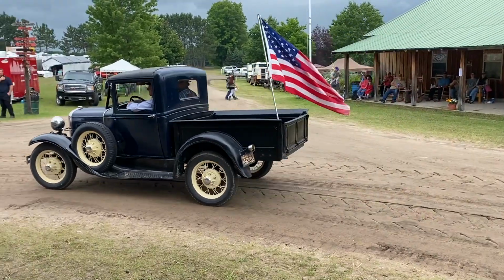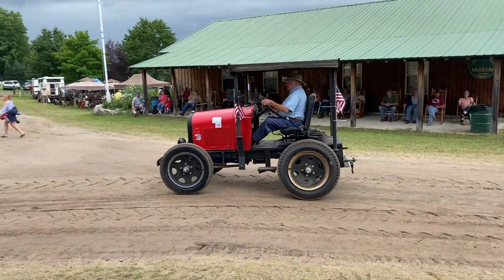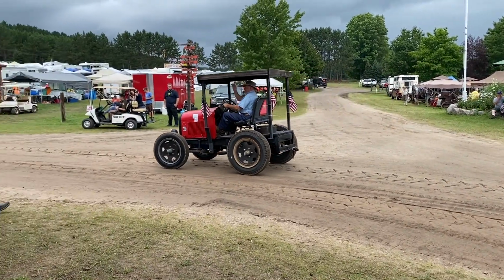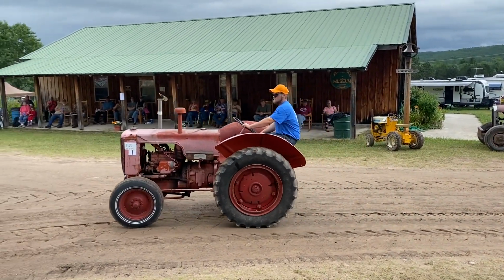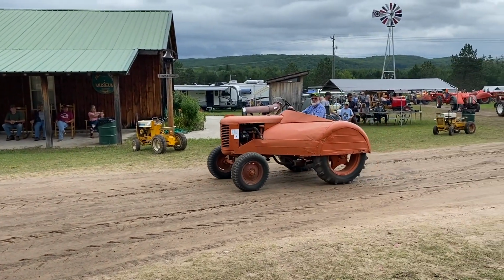Next, coming around the corner is Bob Crandall. The tractor, if you couldn't actually find one or afford one, you would buy a kit. You would take your car and you would put a different transmission in it, different rear wheels. It came all the way back from Brilliant, Wisconsin, Bruce Keller's place. This is one of our feature tractors this year. You'll see several of these coming around the corner.